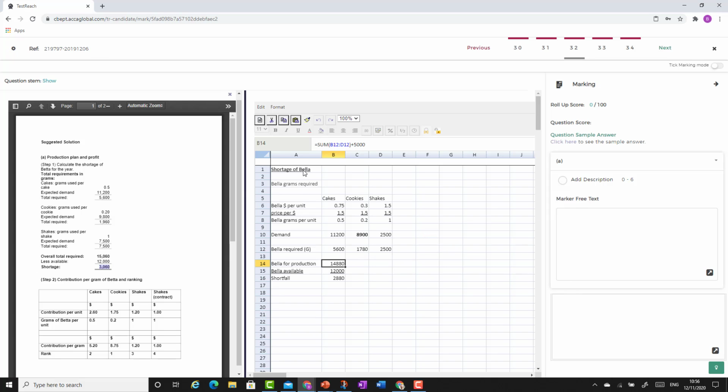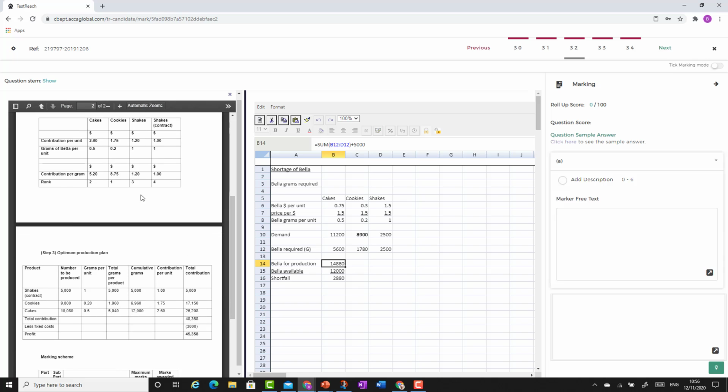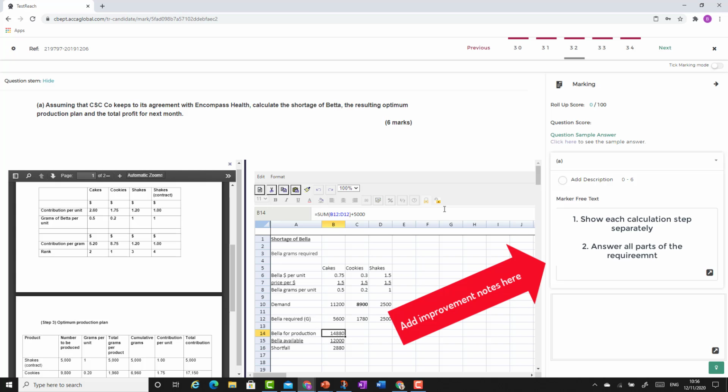I can also see that I've answered the shortage part of the question, but there are two further bits here, step 2 and step 3, that I haven't done. And if I look at the question stem, I can see that these were clear. I did that bit calculating the shortage, but I didn't do steps 2 and 3. So note to self, make your calculations easier to follow by separating out the steps, and make sure you answer all parts of the requirement.